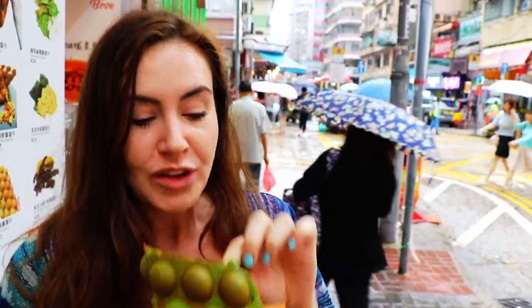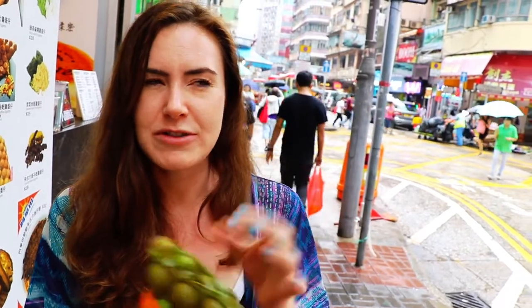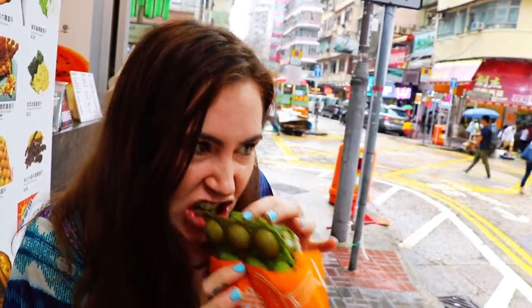So Bova is apparently one of the best places in all of Hong Kong to get these delicious egg waffles. And it's a pretty traditional Hong Kong style street food. We had kind of a similar thing in Shanghai, but that was really sweet and it was filled with like ice cream and cream. I'm not sure if this one's gonna be sweet or savory.